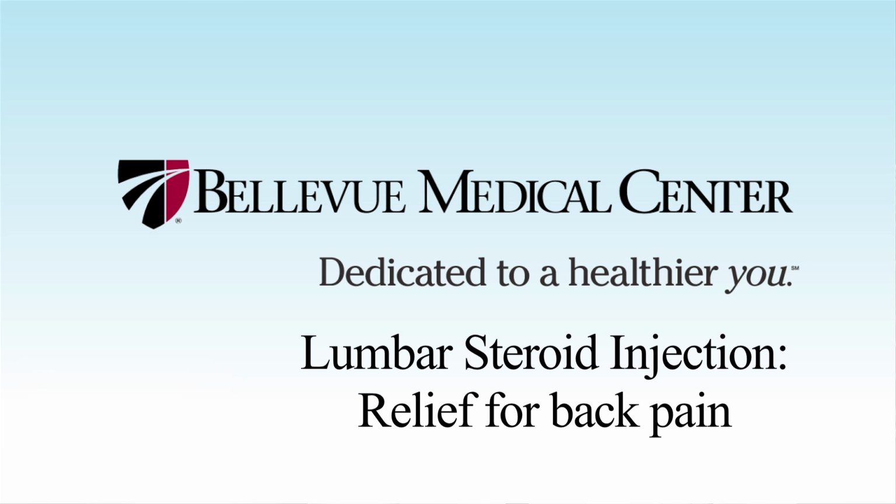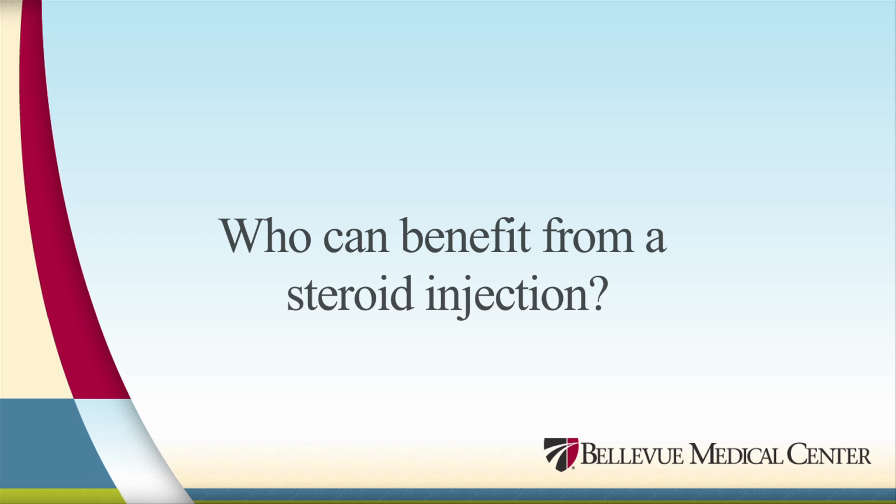About 90% of people will have back pain at some point in their lives. So as long as there's gravity and we're walking on our feet, we're at risk for having back pain at some time.